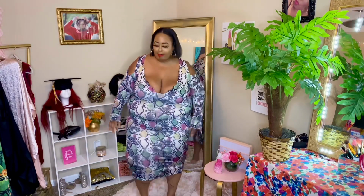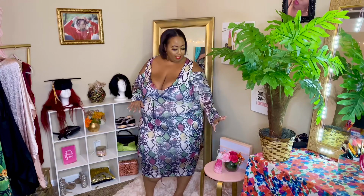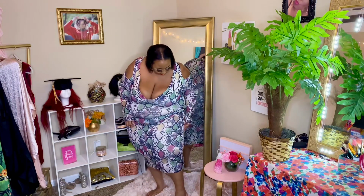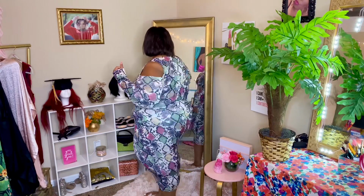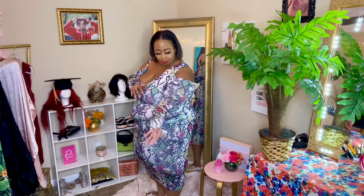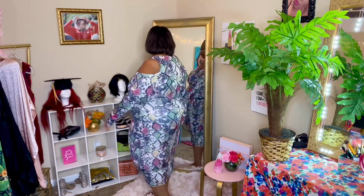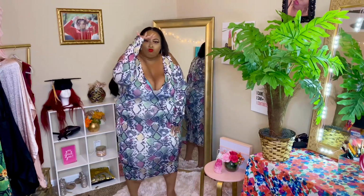I love it. Y'all know I live for a dress, period. But this snakeskin is everything. It's not too out there, but I don't think I would scare anybody with this on. I really like this dress. It's got, what's this, red? Oh, this is pink, green, yellow. So it's pink, green, and yellow amidst the snake skin. Move like a snake.